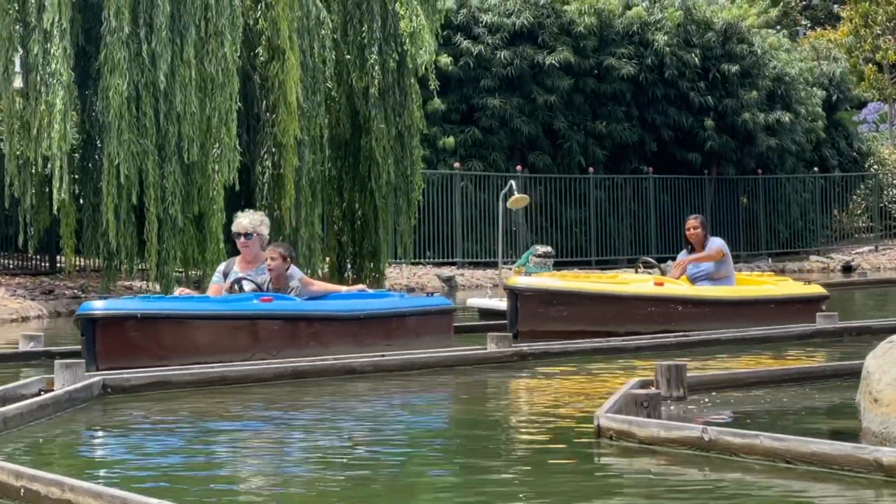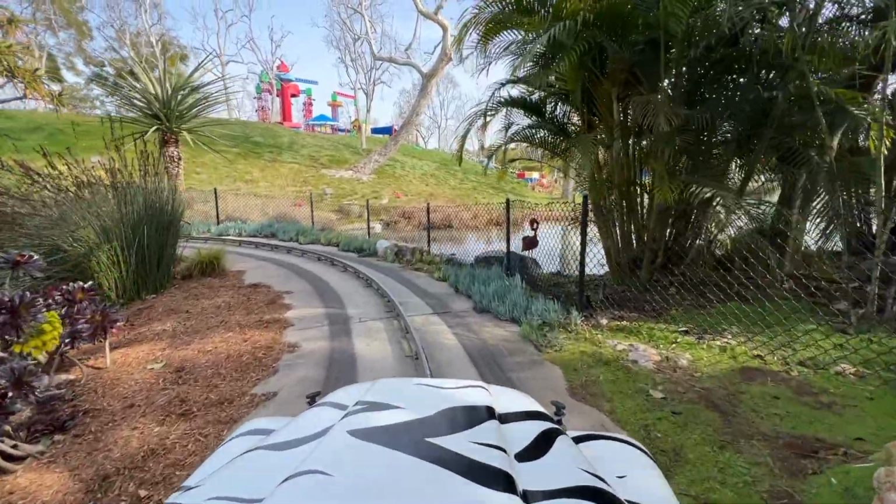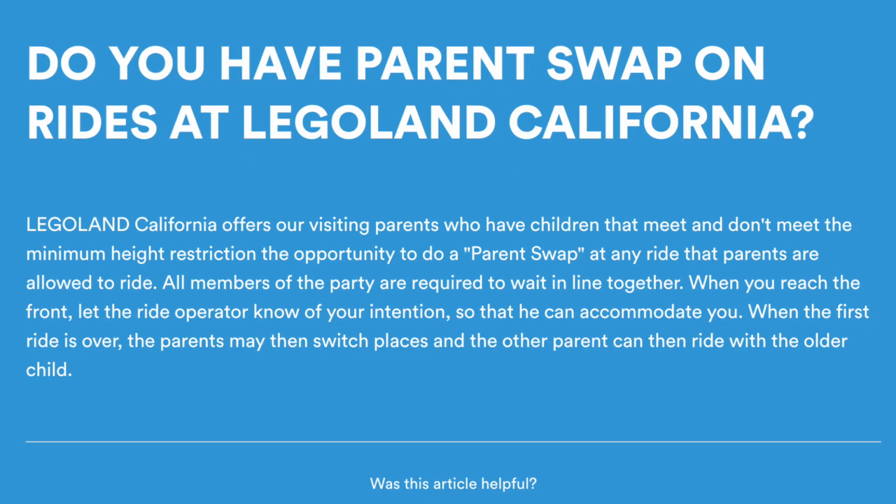Now that we're talking about rides with height requirements, you should be aware that for families with younger kids, LEGOLAND California does offer a parent swap service. You'll all wait in line together, then one adult will sit out with the child who cannot ride. After the ride, you'll swap places for a second ride.